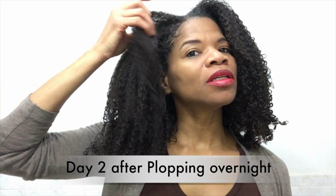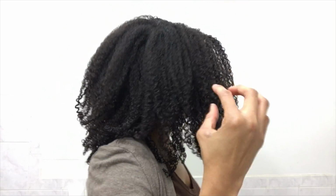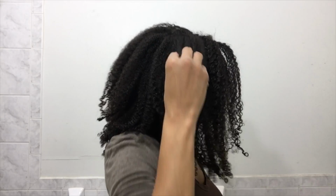The next day, I actually did the plopping method to see if it would help reduce my dry time. It didn't. It made it ridiculously long, and it messed up the shape of my hair. So this is how my hair looked the next day after using the plopping method and the not so great definition I got on wash day.